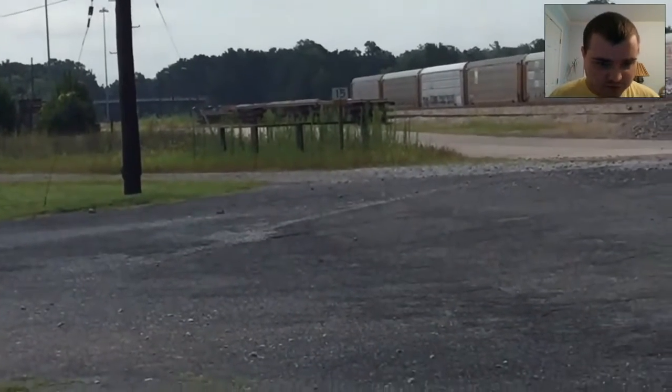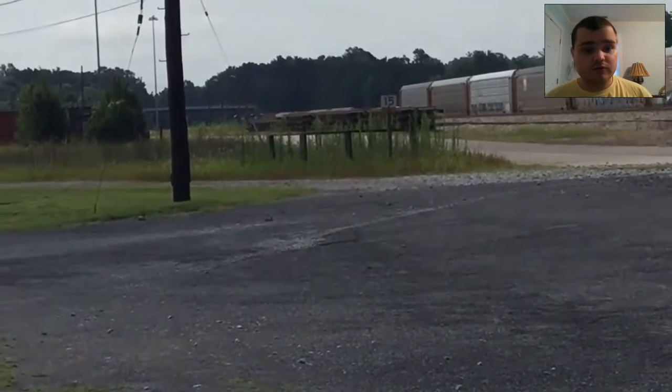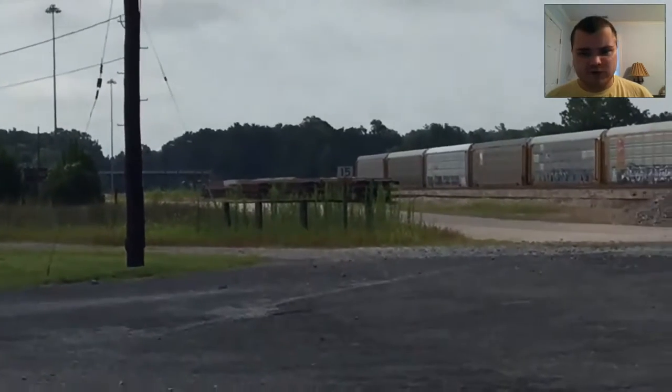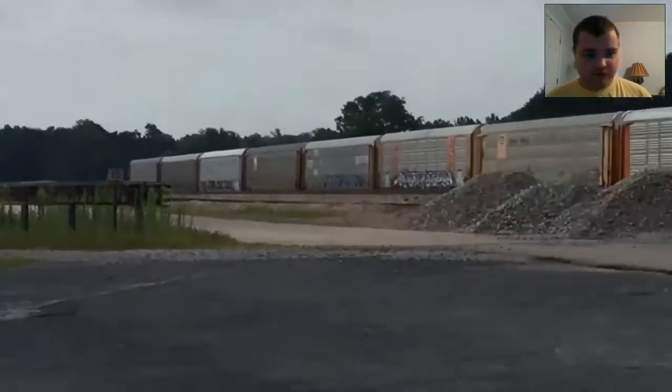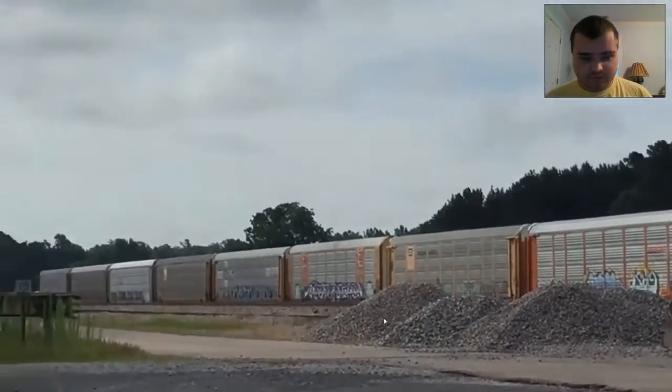Look at the two engines in the distance at Crew. Isn't that really cool? I didn't even think that they would actually pull out of Crew, but that's so amazing. I mean, really amazing. Next one.